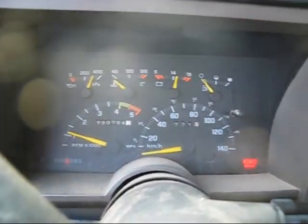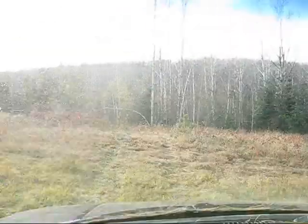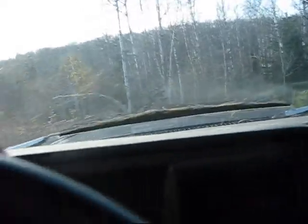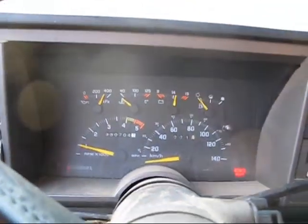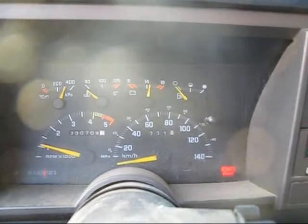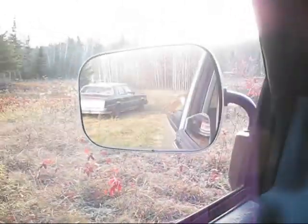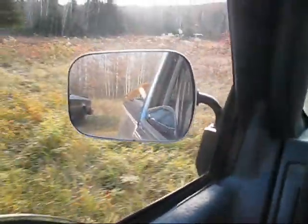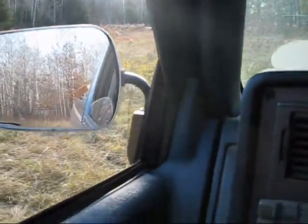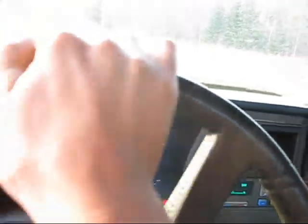Let's see if it moves. Two-wheel drive. Oh good, the noise has stopped. Reverse. Okay, the tranny seems to be a... Ooh. I have no idea. She's smoking. Oh, there she goes. Definitely moves.